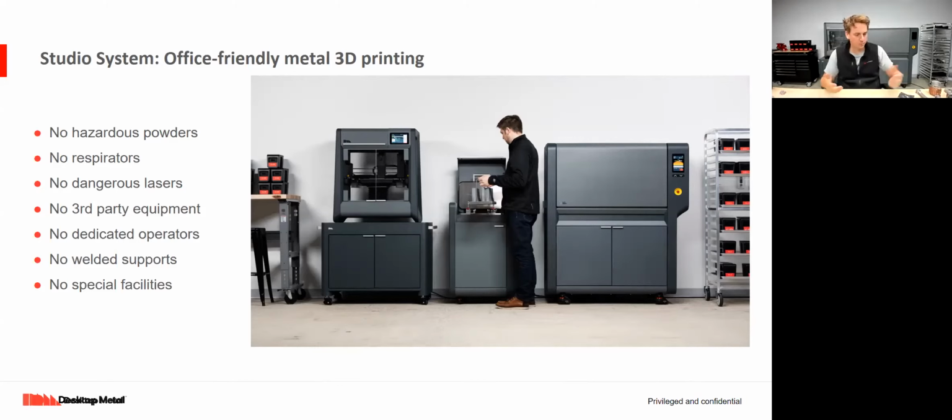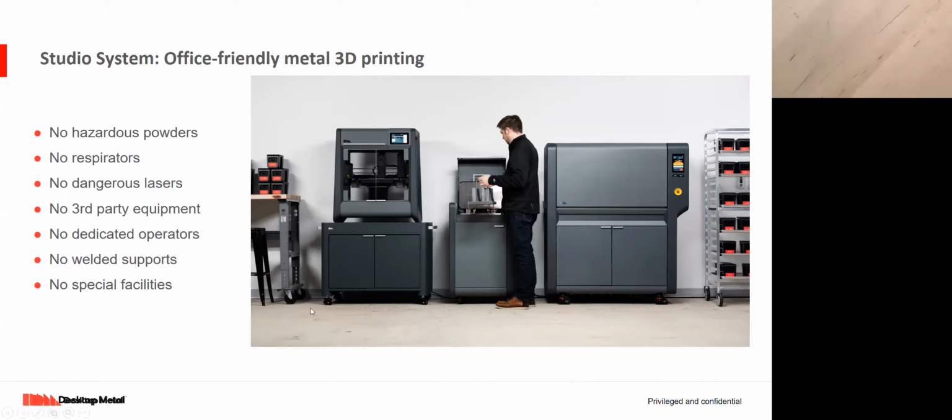There's no welded supports. I didn't talk too much about this today, but in a powder bed fusion process, of course, your supports are welded straight to your part. In our process, we actually have a release layer. So you can see on this part here, there would be a release layer all throughout the support that allows me, after sintering, to just pick up my part right off the supports, saving lots of time and cost when it comes to post-processing. Which is a pretty cool technology. And again, no special facilities, very easy to get this up and installed in your office environment.